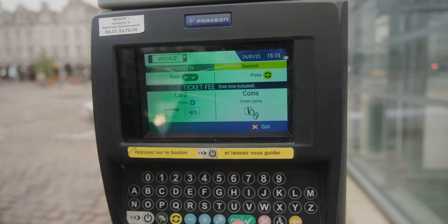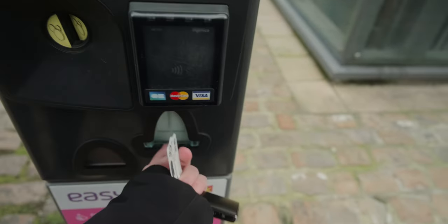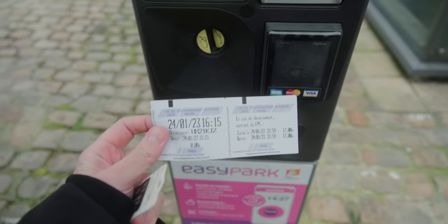Free ticket, 1 hour. Okay. This is the free parking spot in Monopoly. There we go. Pass go.